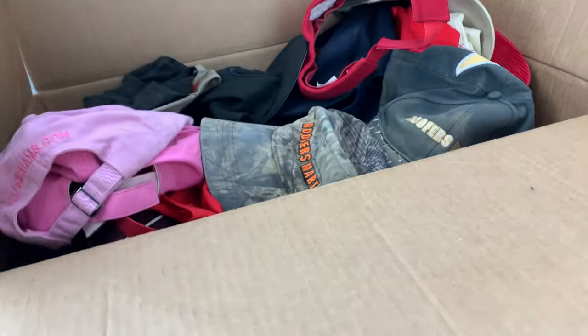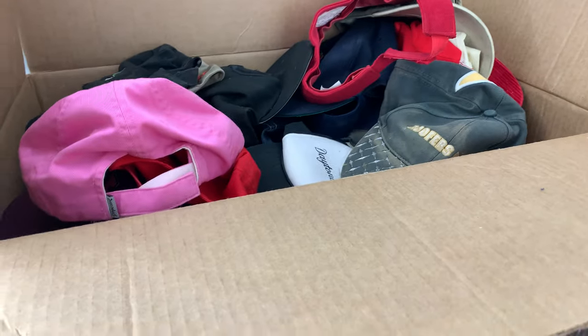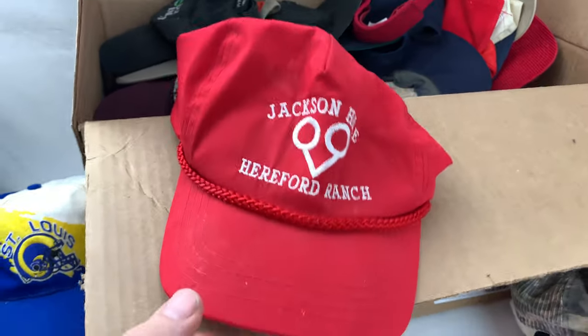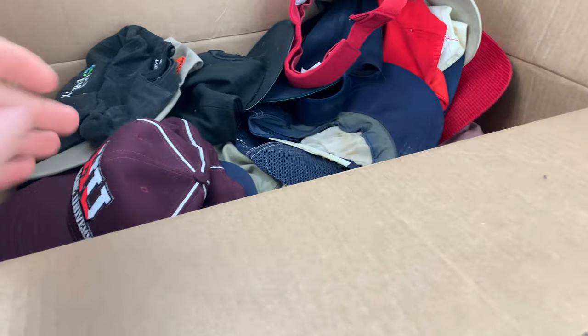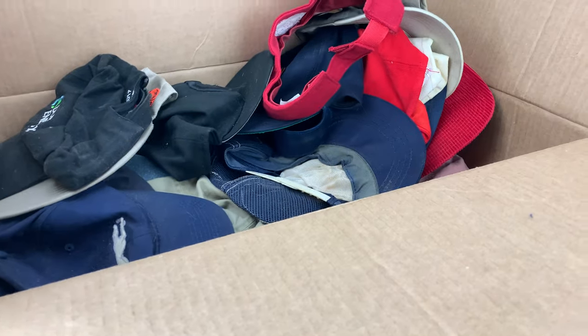Roofer's Mart. All right. Women's Pink Rams. I think I got several of those up already. Another Roofer's Mart. Another Roofer's Mart. Daytona Beach. Whatever that is. Jackson Hole. I'll put this one in the decent pile. Get that listed. I'm not sure what that is yet. Hamline University. It's an older university snapback. We'll put that in a good pile.